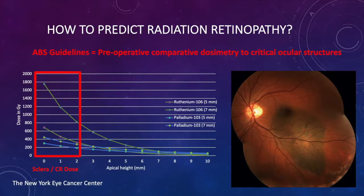But as I said, there are differences in the forms of radiation that are used and the dose to the base, or the dose to that choroid and retina. So it's not uncommon in treatment of macular tumors with ruthenium, for example, where the dose to the base is quite high and a macular scar will develop. And when you see a macular scar, it's typically associated with decreased visual acuity.